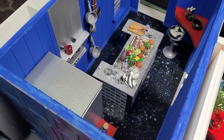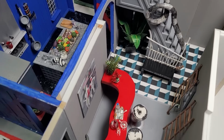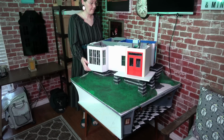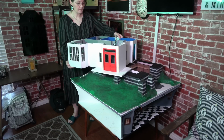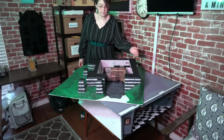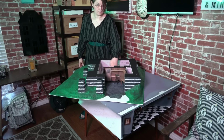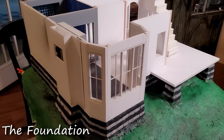The first floor is pretty much complete except for one doorway in the kitchen and all the lighting that I need to add in and put into the central lighting system. Just like the second floor, the first floor comes off as one layer and then it reveals the base. I really didn't think about the base when I first started this project, but I realized it was very necessary to get this house sitting up on the hill like it's supposed to.